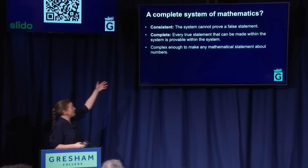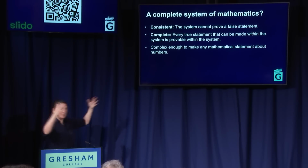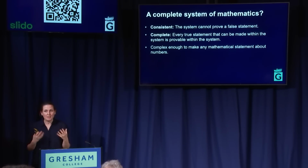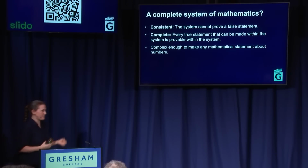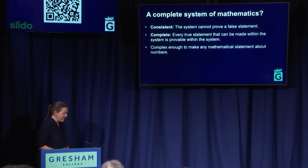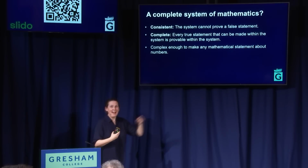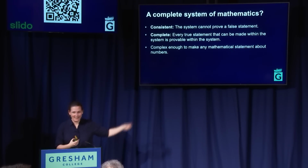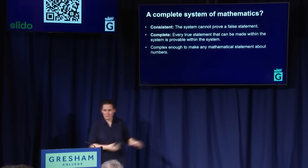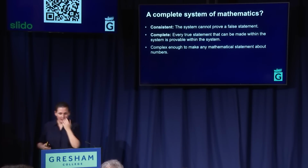And the final C is that this big edifice we're making has to be complex and sophisticated enough to be able to make any mathematical statement about numbers. And then, with those 3 things, you could start it going, and eventually out would come a proof of everything that was true. And nothing that was false could be proved. So wouldn't that be lovely?